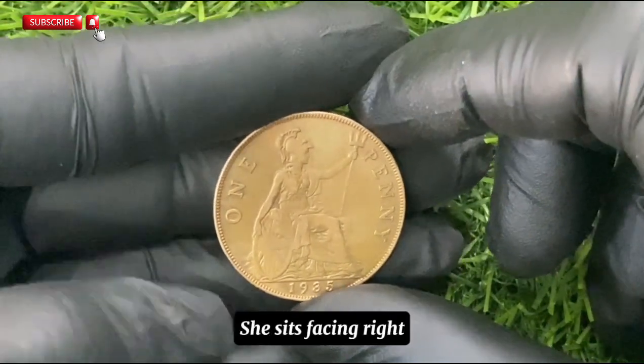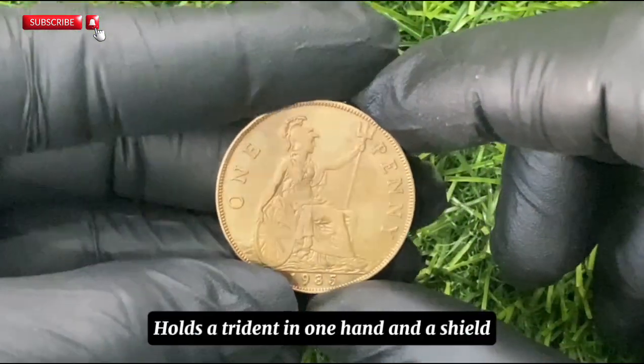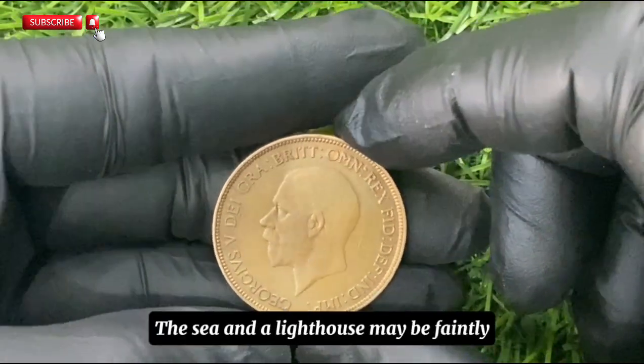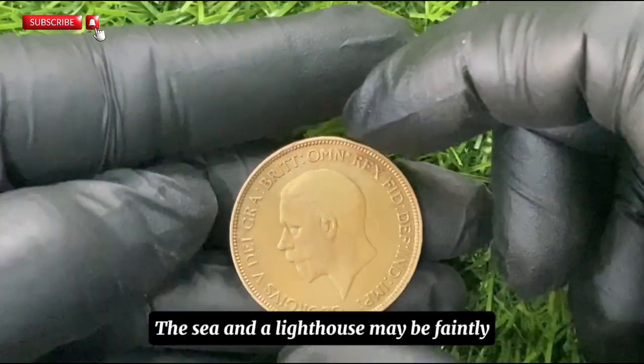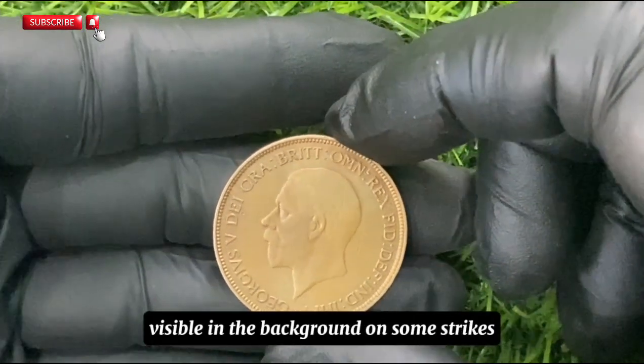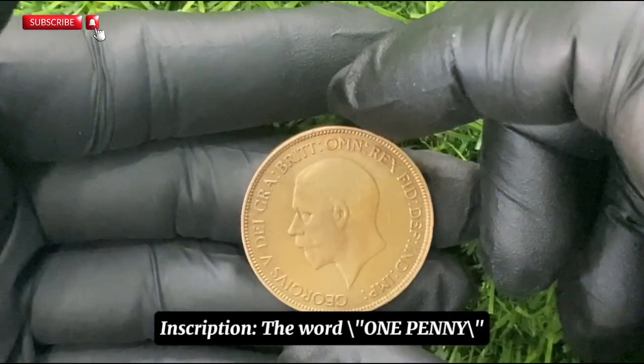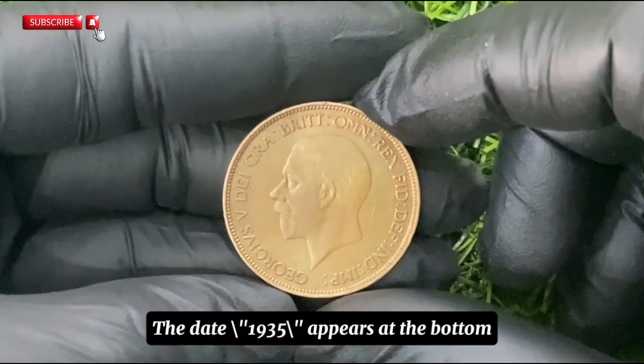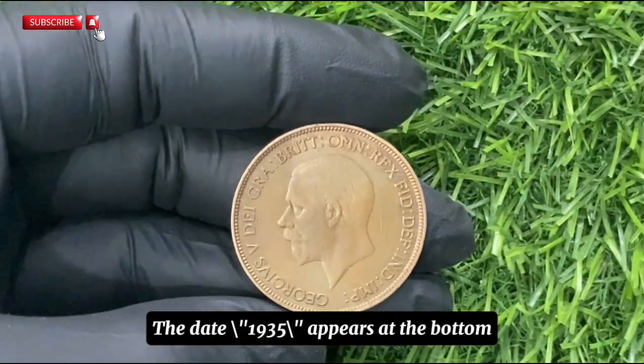She sits facing right, holds a trident in one hand and a shield with the Union Jack in the other. The sea and a lighthouse may be faintly visible in the background on some strikes. Inscription: the words "one penny" appear above her. The date 1935 appears at the bottom.